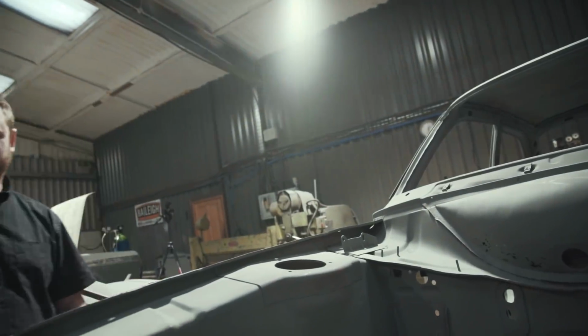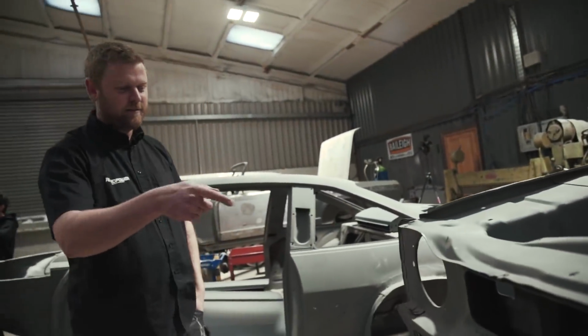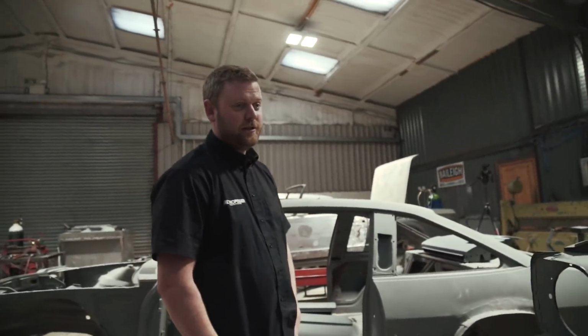The front and rear panels, just because of the damage, there's obviously a fair bit of accident damage front and back, so we're just going to replace those panels completely. Again, they're available new. And they're really good quality.